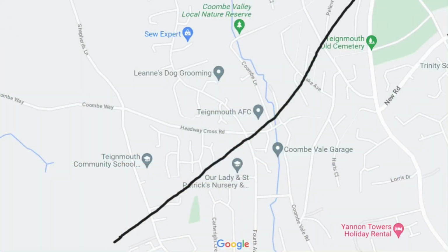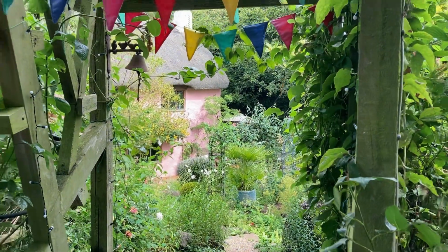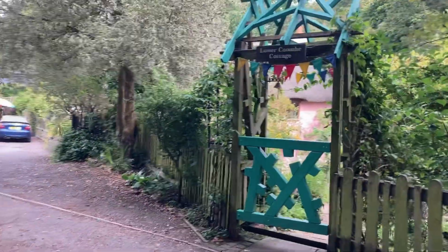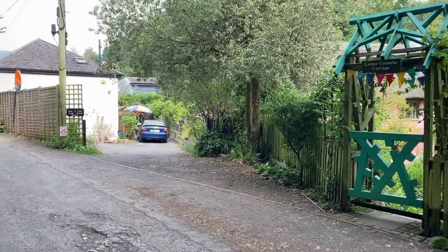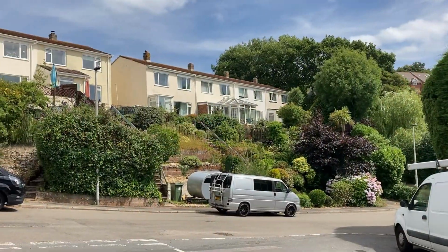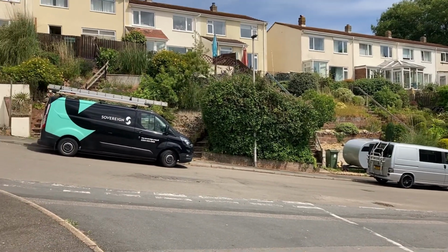The proposed Dawlish deviation line would then have crossed the valley on a bridge between Higher and Lower Coombe Farms. This is roughly where the new Teignmouth station would have been. Nearby, Rock Lane would have been diverted to make way for the embankment and a 100-foot deep cutting as the line entered the third and the longest tunnel near the present-day Lake Avenue.